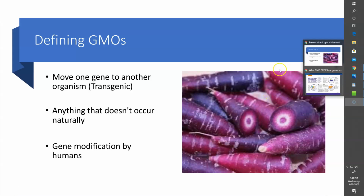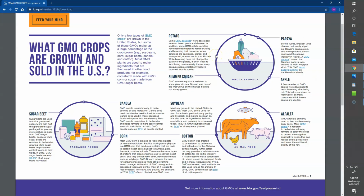And the last thing I want to look at today is the many different crops grown in the United States that are GMO or used in GMO products. Most of the sugar produced and consumed in the United States is from sugar beet, which is your granulated sugar, and that has been approved. I think here it says 99.9% of all sugar beets have it, and it's herbicide resistant. So most of these plants are made so that when farmers use their poisons to kill insects or weeds, they don't actually affect the sugar beet or the plant.